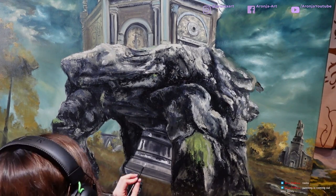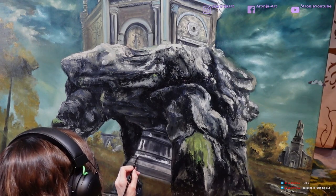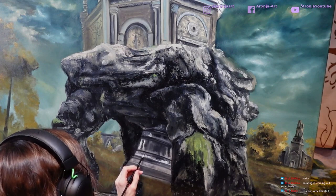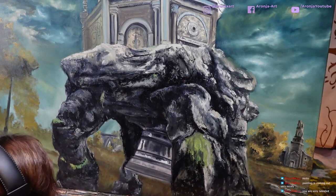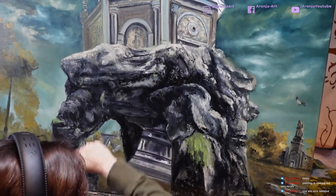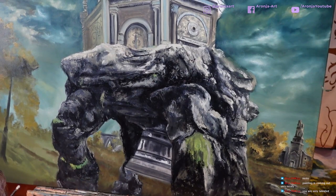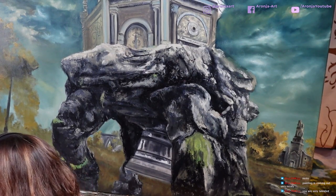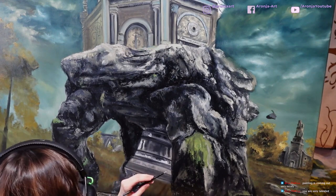But as this is an oil painting, I have to wait for every layer to dry before I can add another layer of details, and so I had to wait for this area here to dry. And I think tomorrow I'm ready for the details. But today, this evening, I would like to paint the bell right here.